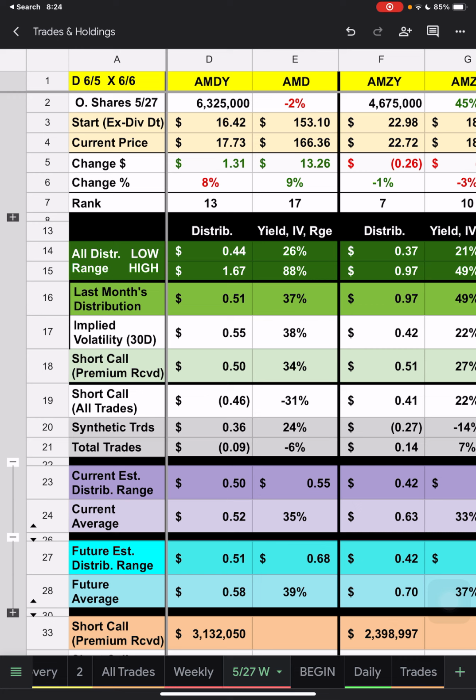All right, so AMDY, it looks like we've decreased our shares since the last declaration date by 2%, so we're at 6,325,000. It's nice to see this one come up. It came up by 8%, and AMD came up by 9%. The red 8 is only because it's lower than AMD, not because it's negative. The rankings with the ETFs is 13, and AMD is 17. I'm not going to read the rankings for the rest, to make the video a little bit shorter, but just know that those are there.